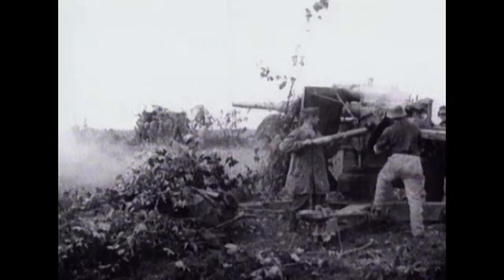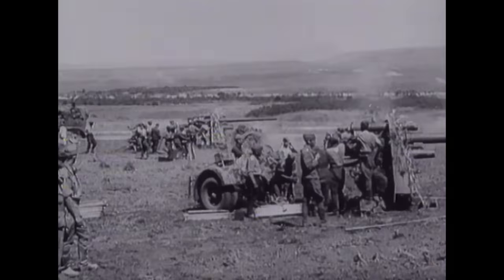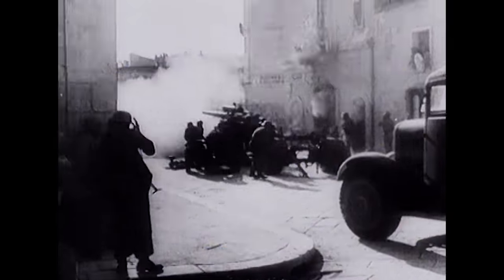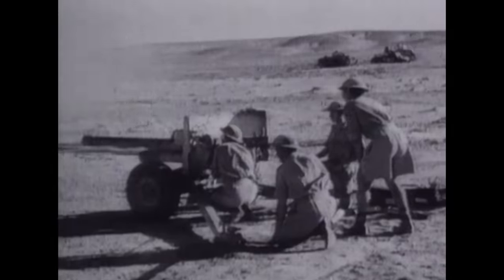Throughout the war, the 88 was the most feared adversary for all of the tank men in the Allied armies. The only drawback of this awesome weapon was that it was very cumbersome and needed to be towed into action. But once it was deployed in concealed and camouflaged positions, it was a deadly menace. Anti-tank guns were just one of the many hazards faced by the tank men.